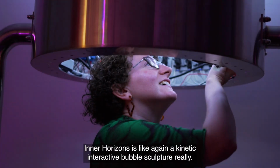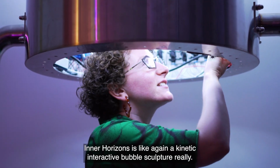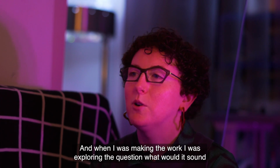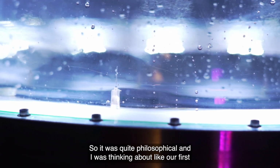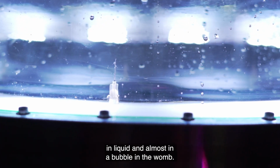Inner Horizons is a kinetic, interactive bubble sculpture really. And when I was making the work, I was exploring the question, what would it sound and feel like to be inside of a bubble? So it was quite philosophical, and I was thinking about our first experiences of the world when we're submerged in liquid and almost in a bubble in the womb.